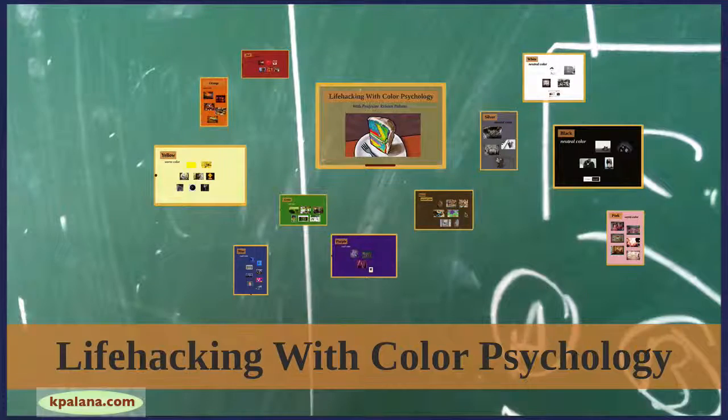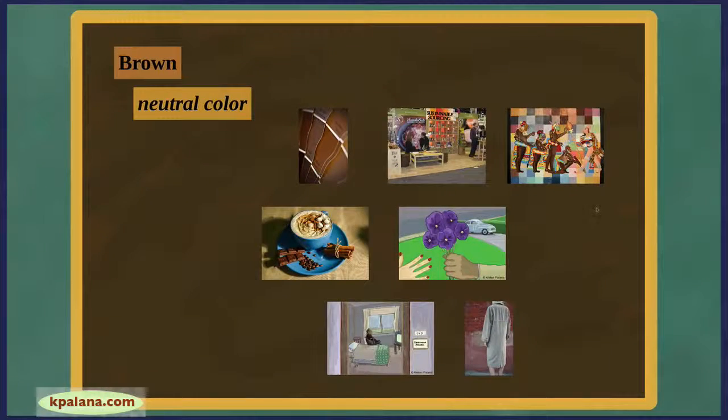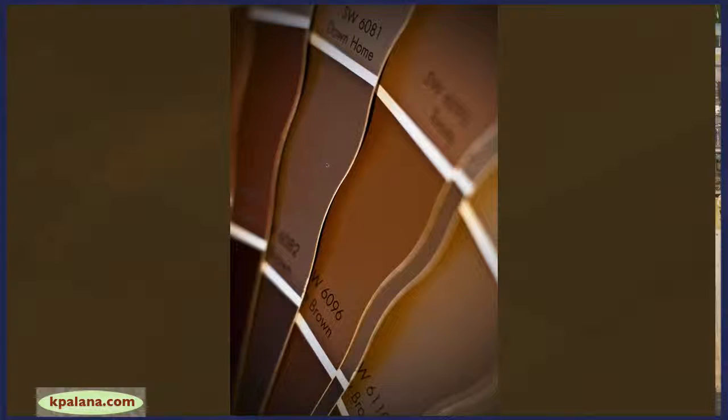All right, here we are with one of my favorite colors since I was little. I know I'm strange. All the other little girls liked pink. I liked brown. Brown is a neutral color. Neutral colors are colors that don't jump out at you and they don't recede into the background. They're like Switzerland. They're neutral. They do not mess with anyone.